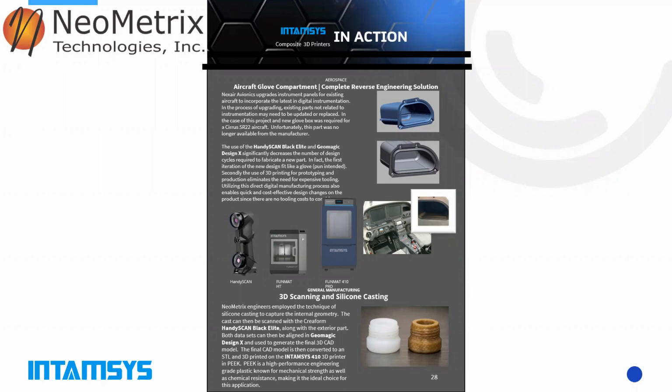So again, this was another reverse engineering project. We were able to scan the outside of the adapter, but the challenge in this particular application was to get the inside, because the scan is just difficult to get inside. So we created a silicone casting, so we were able to capture the threads on the inside. Once we had that information, we were able to finish the completed CAD file. So we had the inside geometry, as well as the outside.